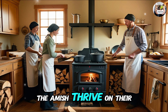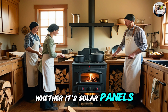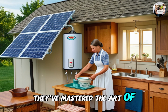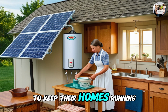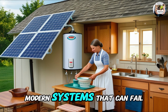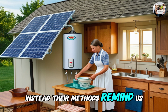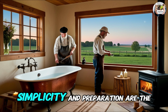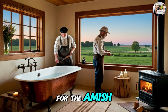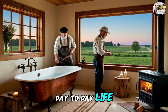The Amish thrive on their ability to be independent and resilient. Whether it's solar panels, kerosene heaters, or wood stoves, they've mastered the art of having multiple options to keep their homes running smoothly. They don't rely on fragile modern systems that can fail unexpectedly. Instead, their methods remind us that sometimes simplicity and preparation are the ultimate solutions. For the Amish, even the worst-case scenario is simply part of their day-to-day life.